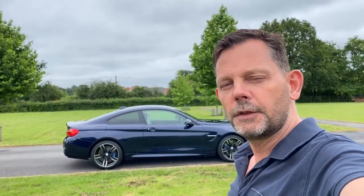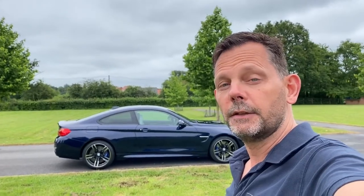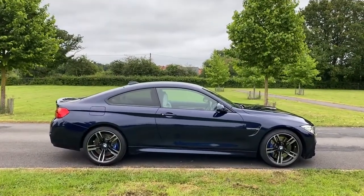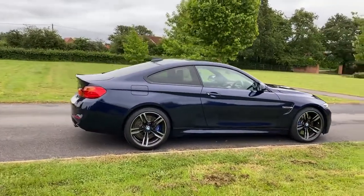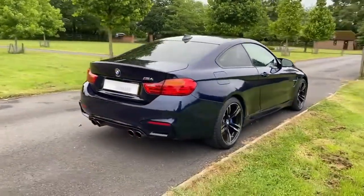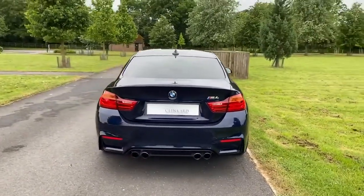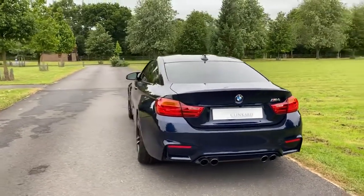This morning I've got a 2015 65 BMW M4 Coupe and I'd like to show you around. We haven't had one of these in for a little while and I have to say it's very nice to have one back again. Now, Julian and I both worked for BMW in the late 90s and the early noughties, and one of the things I really loved about BMW back then, which I really love about this car, is their six-cylinder engines.